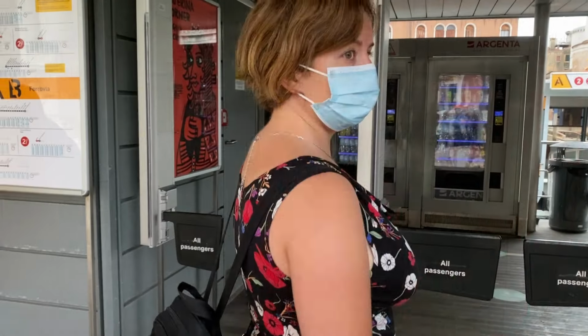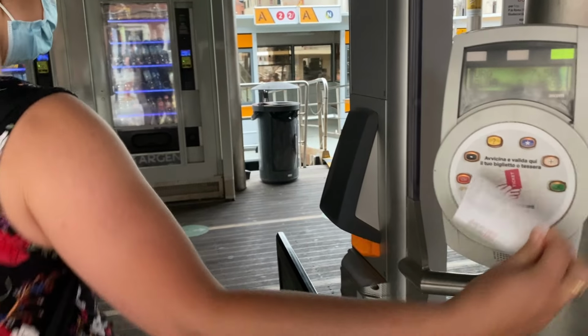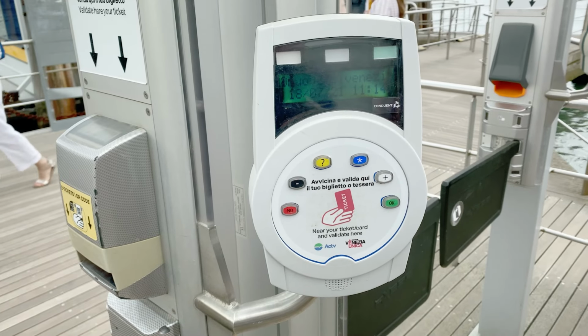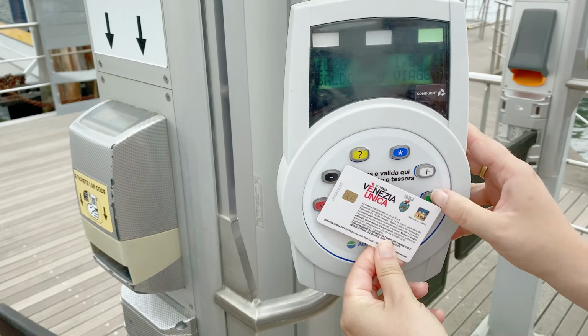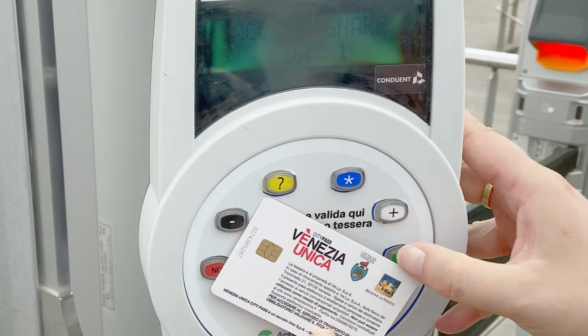Exactly. When you're ready, tap your ticket on this machine to scan it. If you have a card that has multiple tickets stored on it and you want to use it for more than one person, you can tap the card on the scanner and hold it there. After it scans one ticket, press the plus button for each extra ticket that you want to use, then press OK.